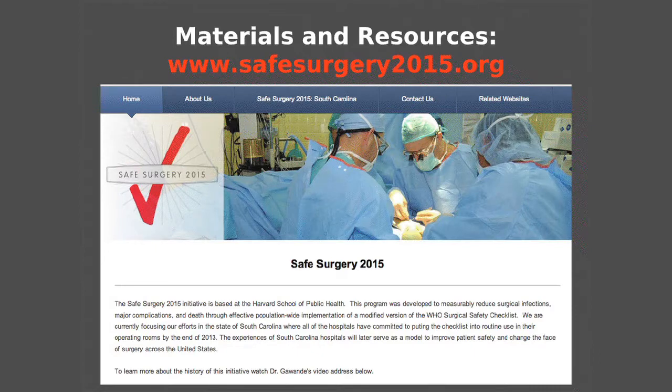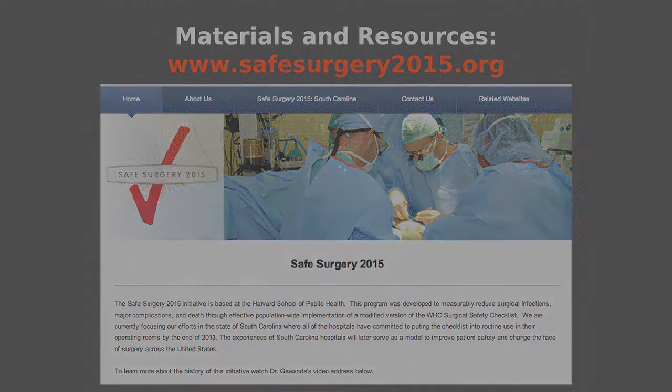There's a subsection specifically devoted to the state of South Carolina. One of the things that we really want to do is be able to follow the progress of the state. So you'll see there's a map. It's not on this slide. There's a map of South Carolina, actually a much prettier one than Atul showed, that will let us see where people are as they tell us and they move toward implementation at their hospitals.